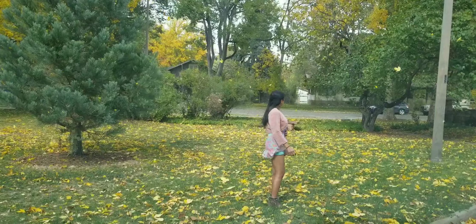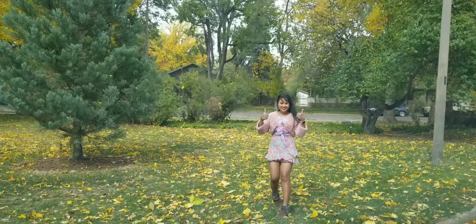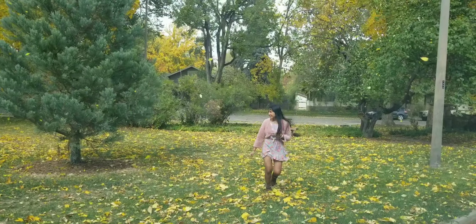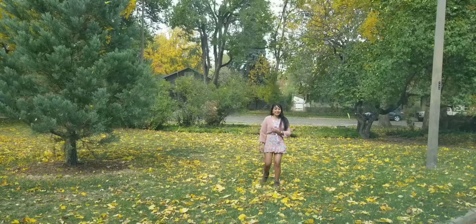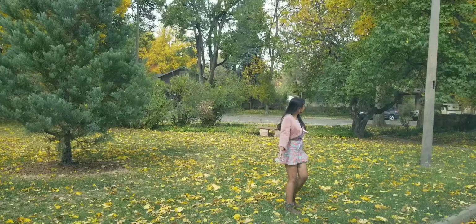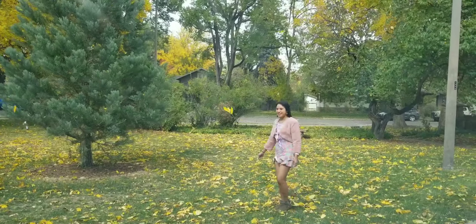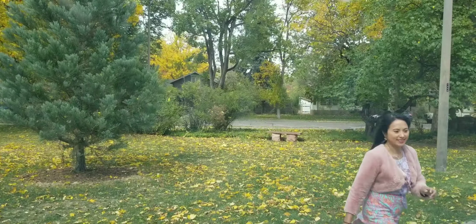In comparison with life, we have to go through circumstances and difficulties, but we will get through it and come back even stronger and brighter. And that's because of our strong faith in our Creator.